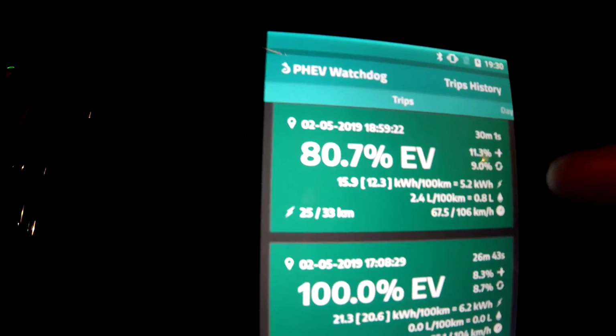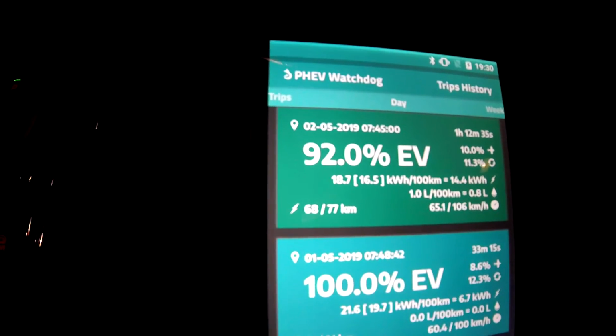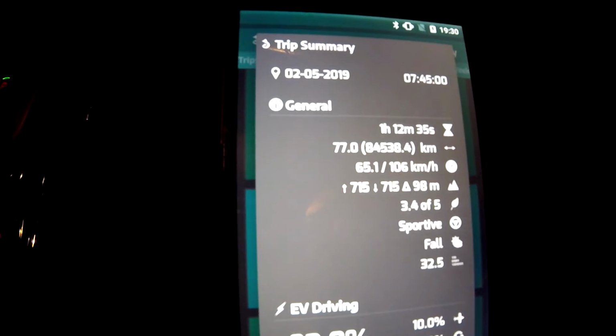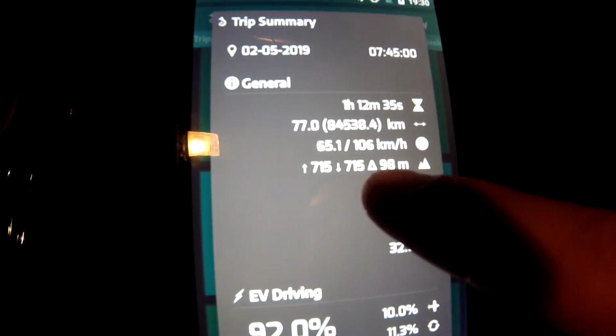We have to have a look on the dog's website, on the trip card, once this super slow website loads. Why is it not beeping? Weird. Okay, so trips, trip card from today. So this was my way home here, 33 kilometers and 25 on electric. That's what I want to see from today. 92% sportive driving style, because I didn't pull the trailer. So 77 kilometers all in total. Look at this crazy elevation. 715 up, 715 down.